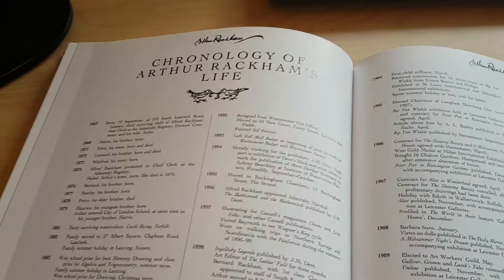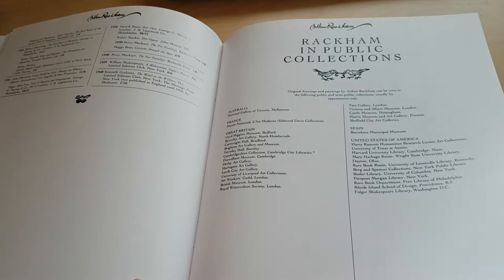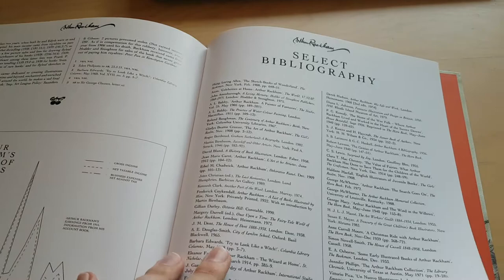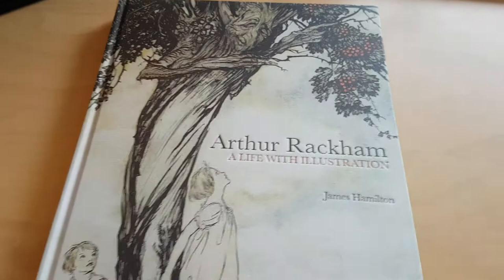Get a chronology of Arthur Rackham's life, full list of illustrations. Bibliography. Some details about his finances. And an index to this volume. It's a very beautiful book. I like it very, very much. For any fans of Arthur Rackham.